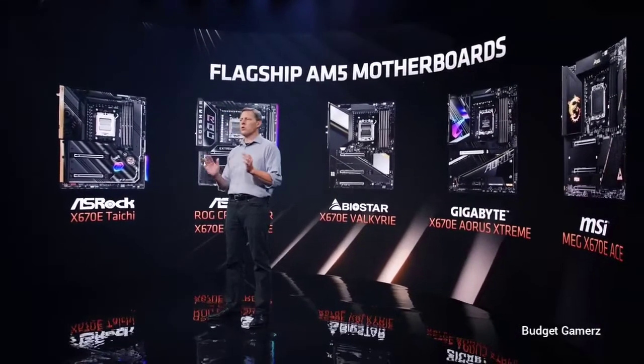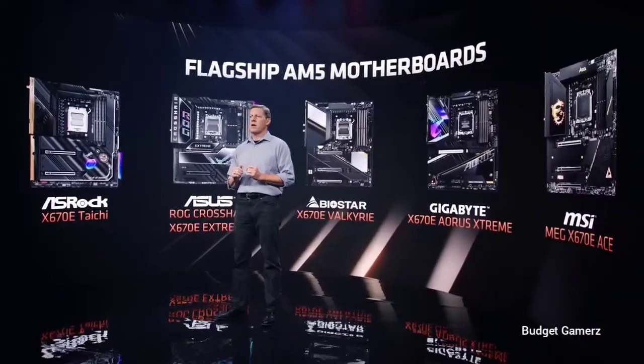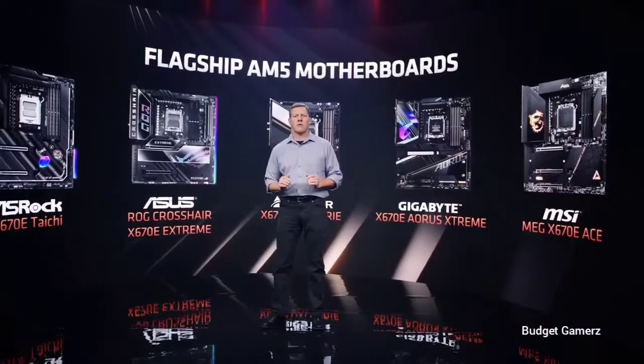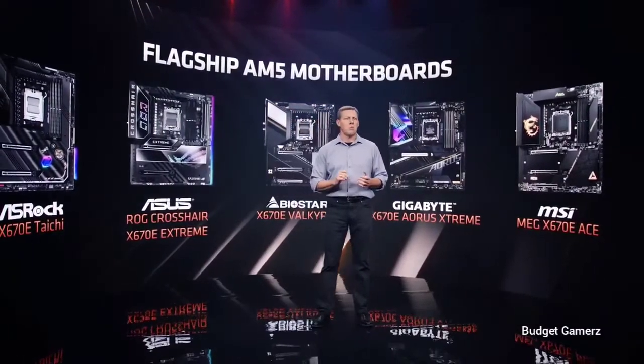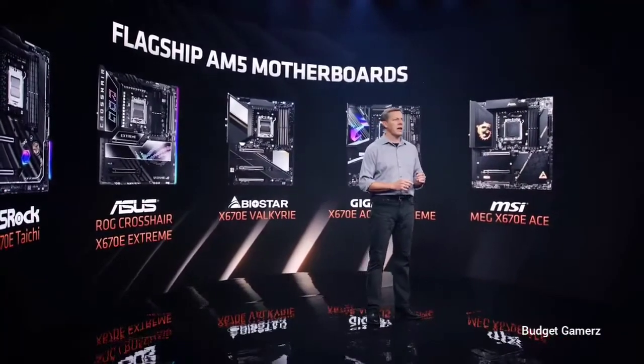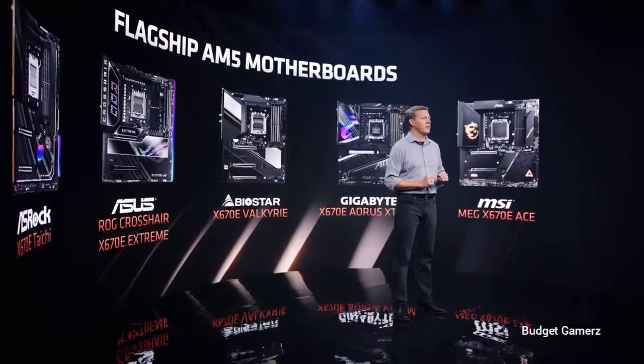We expect to see the first devices from Crucial and Micron available in the consumer market timed with the introduction of the AM5 ecosystem, followed by new devices from other partners like Gigabyte, MSI, Corsair, and many more shortly thereafter. Our partners will introduce a range of new AM5 platforms covering the features, price points, and capabilities to address the needs of many different enthusiast desktop customers. Boards from ASRock, ASUS, BioStar, Gigabyte, and MSI will feature many of the capabilities that you heard about today.